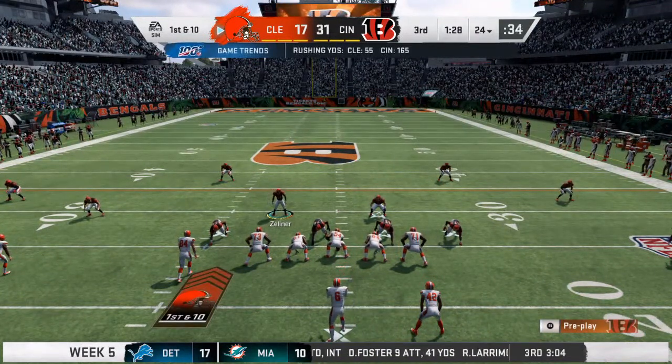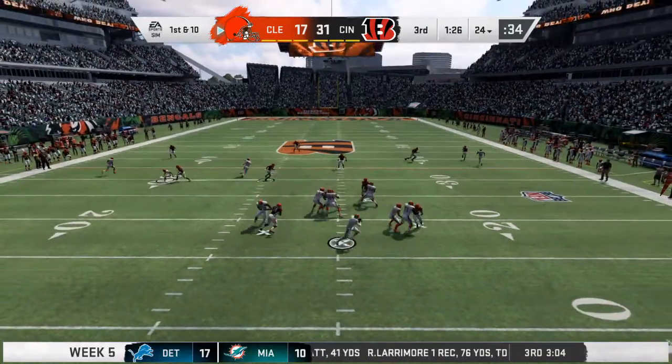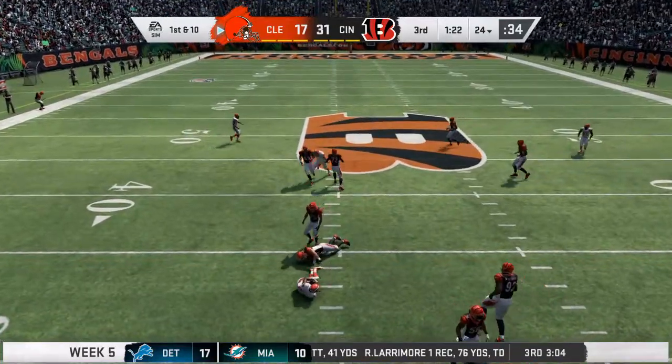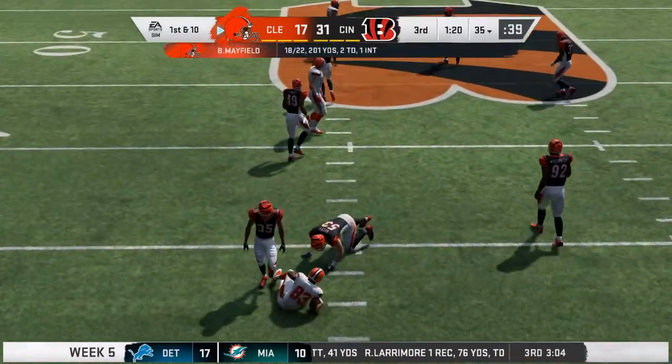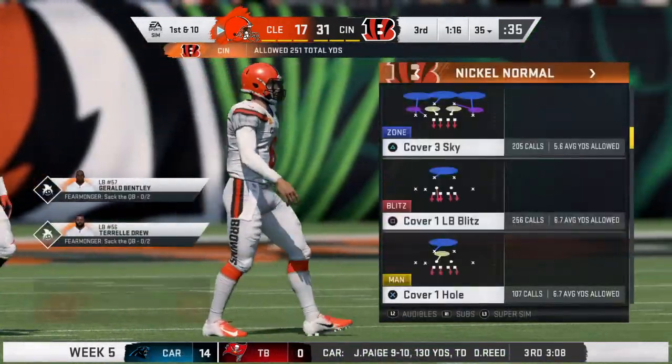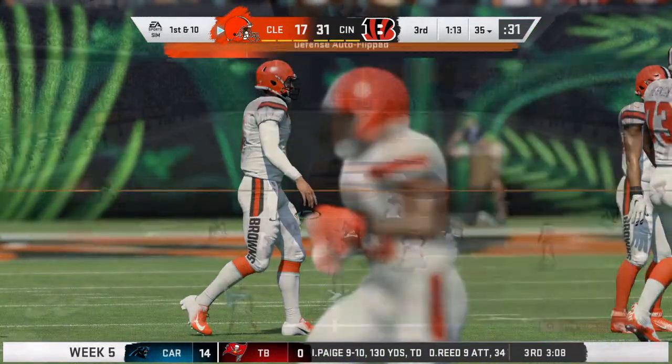Mayfield going to lead the Browns up now, 1st and 10 at their own 24. A pass there over the middle to start things out. And up to the 35 before they're able to knock him down. That's good for a Cleveland first down, an 11-yard pickup. First down.